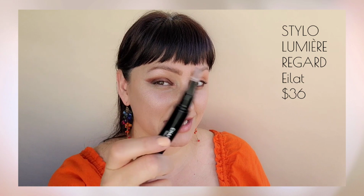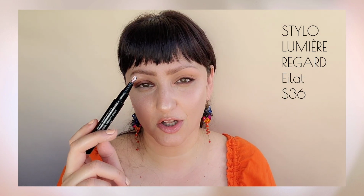Let's get now into this wand pen. Now I got the color called Eclat, and this is supposed to be an illuminating pen for the face, specifically for the brow bone and the eyes to brighten.